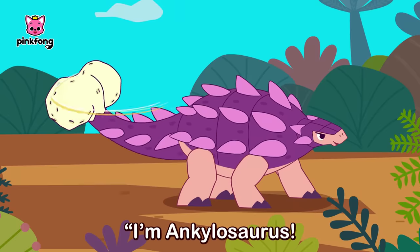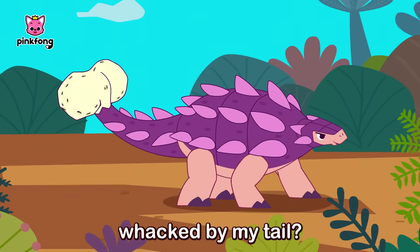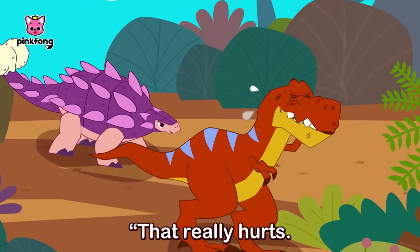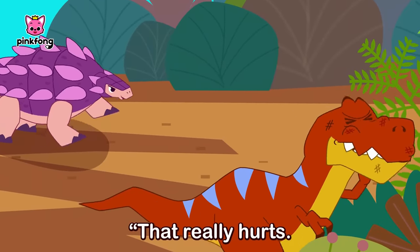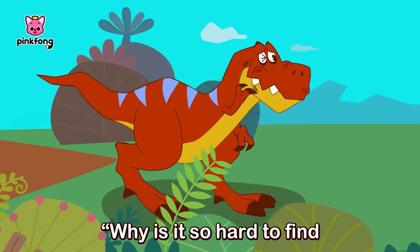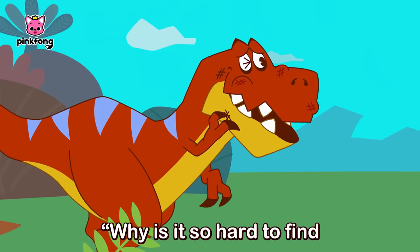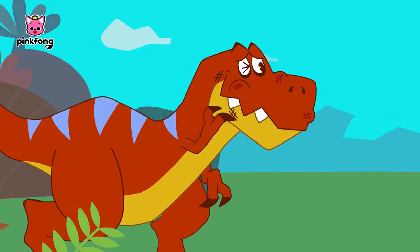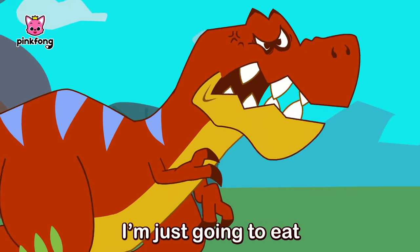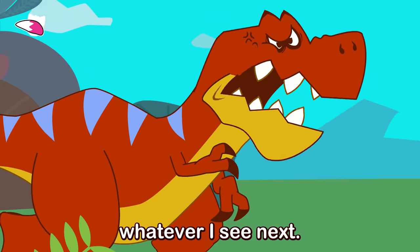I'm Ankylosaurus. How did you like being whacked by my tail? You want another one? Ow! That really hurts. No thanks. Why is it so hard to find something to eat? I'm so hungry. I'm just going to eat whatever I see next.